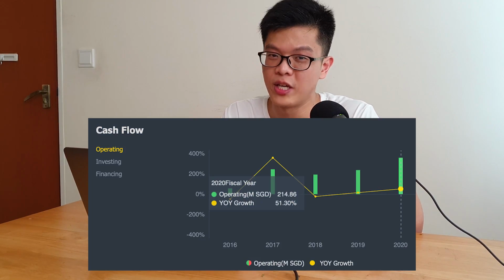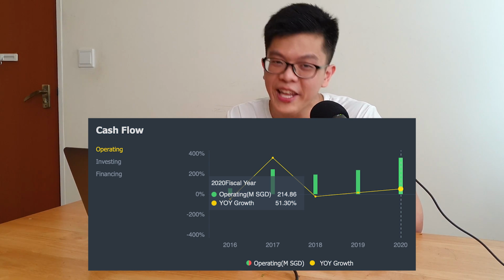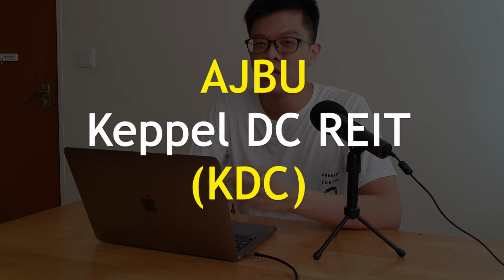Now let's look at the operating cash flow of FLCT. You can see that year on year it has actually grown by 51.3%. That signals a very good growth generated by the business operations of FLCT, and it's a good sign for you to invest in it. Coming up at number 2, we have stock ticker AJBU, Keppel DC REIT, or call it KDC in short.